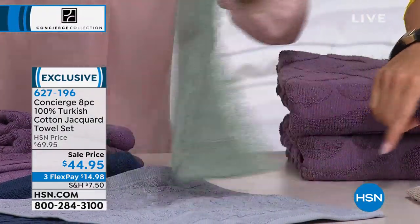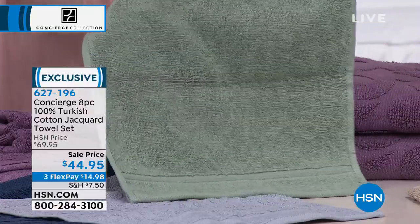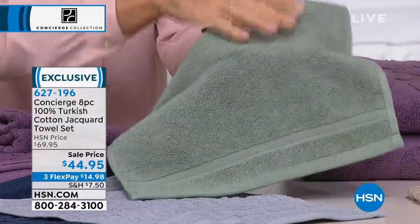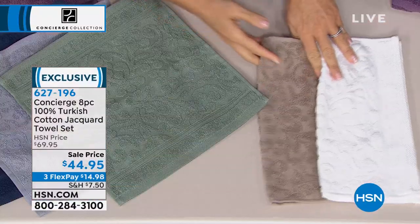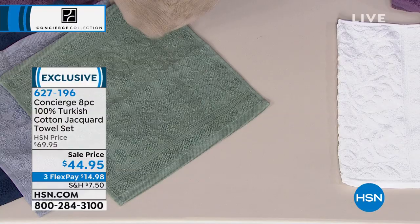Can we show the back too while we've got the shot? There's the back. So see, it's fully looped on the back. And these are ring spun too, so they're soft and smooth against your skin. Super absorbent because it's Turkish. Quick drying because it's Turkish.